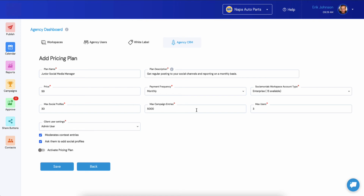So this is probably what you're going to be adding, because that's the type of workspace you're probably going to be buying. Client user settings. So we don't want to make them an admin if they're going to be an agency client. The only time you'd want to make them an admin user is if you're doing a reseller plan. And the reason for that is now as an admin, they're going to be able to access the workspace users section, and they'll be able to add their own sub-users. So if they're using this as software, they probably have a team who wants to contribute as well. But if they're an agency client, you really don't want them messing around with that stuff. You want to be in full control, only give them what they need in their dashboard.